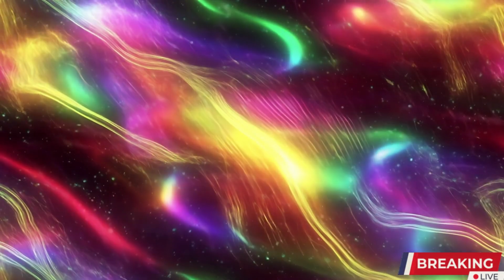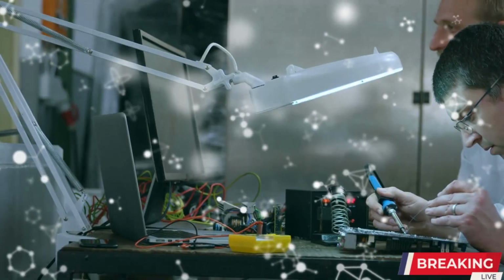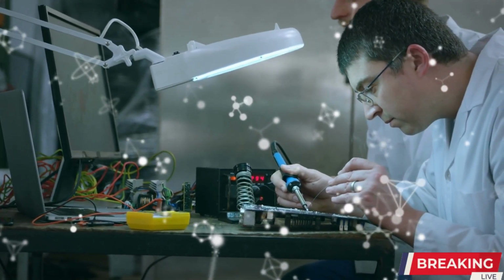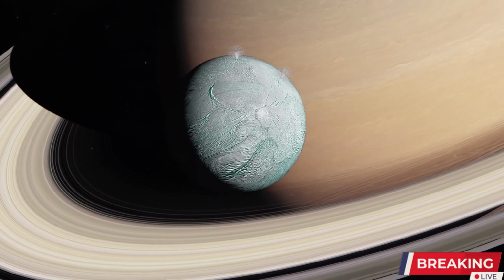Radiation interacting with material on the surface can also create organic compounds. Some researchers have demonstrated that energetic radiation can produce molecules and molecular precursors relevant to prebiotic chemistry. That means scientists have to carefully determine which molecules originate inside the ocean and which can form on the surface. But even this complication makes Enceladus more interesting. Because the Moon appears to have multiple chemical pathways capable of producing increasingly complex molecules.